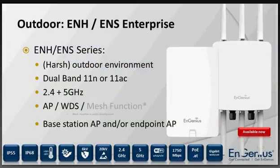The main access points, the top series, are the ENH and the ENS Enterprise series. Most of them are dual radio access points, and they are typically designed for harsh, if we talk about the ENH series, outdoor deployments based on dual radio infrastructure setups for 5 GHz backhauling and 2.4 GHz access point, the station access points. The secondary typical solution is a dual radio station access point for deployments where clients are divided over 5 and 2.4 GHz.